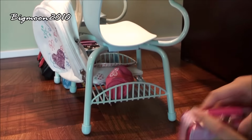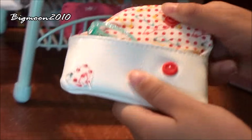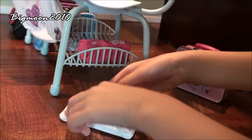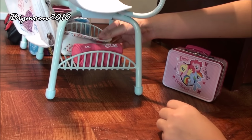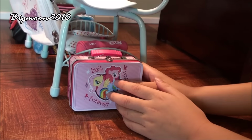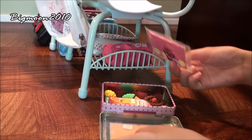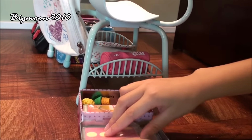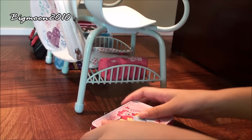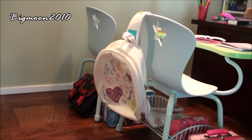And then on the bottom here, we have this little tray, and the student has this American Girl pencil case to keep things in, and then she has this Our Generation eyeglasses case, and then she got some bluish greenish glasses. And then we have this My Little Pony lunch box that my mom got from Michael's. And we have a bunch of stuff right here. Like orange juice, we have these erasers that I like. We have orange juice and these stickers right here. And then there's a little backpack, the Doodles backpack for American Girl.